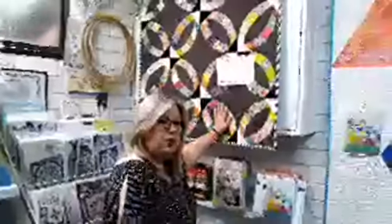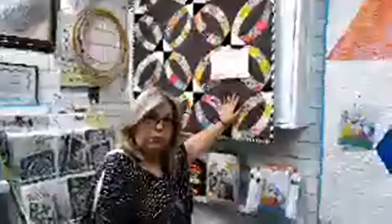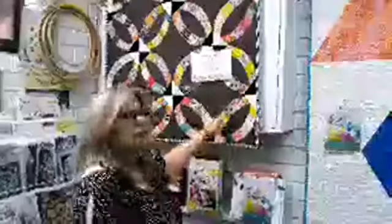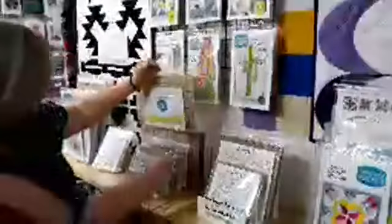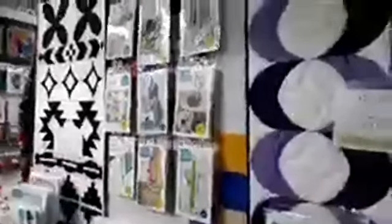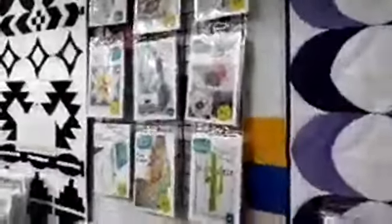This is the Metro Rings from So Kind of Wonderful. We are also a So Kind of Wonderful certified teacher as well, so I teach the So Kind of Wonderful method using, you'll have to back up, Steve, the QCR Mini and the Quick Curve rulers. So we have all of their patterns here, which are great fun to put together.